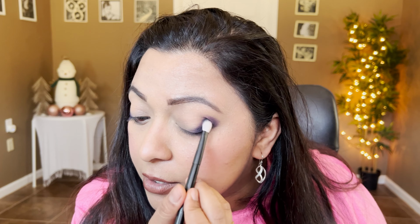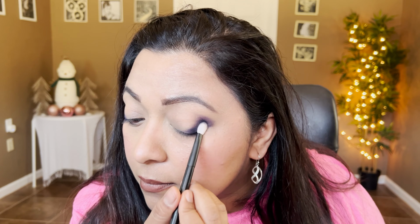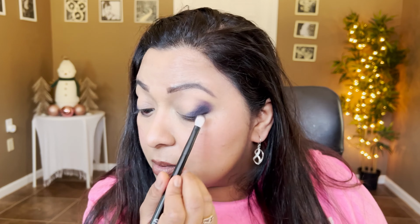Oh, so pretty. The tones are amazing. On a deep smoky eye, this would be amazing too. I'll definitely use it more in the upcoming videos. So pretty, so pretty. Love it. And I'm gonna dip into this shade, which is Fanciful. Love that name. This mid-tone grayish purple shade.